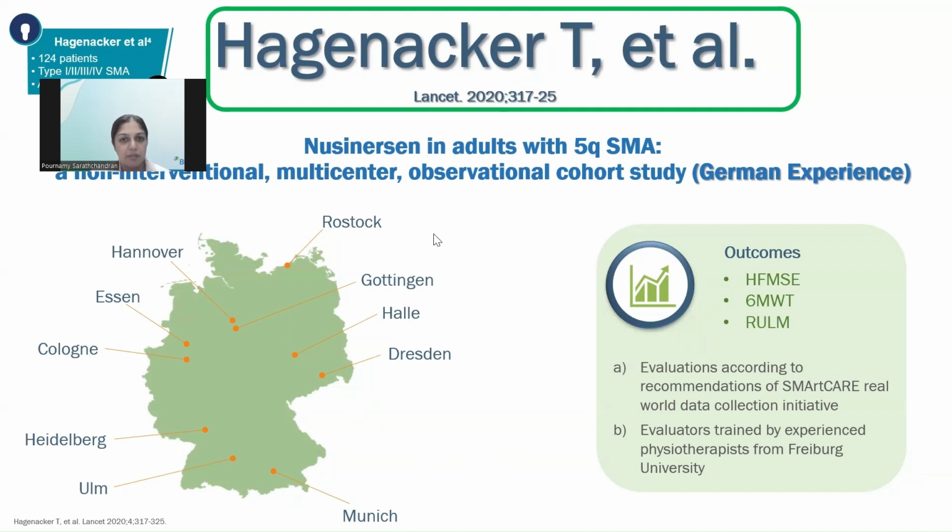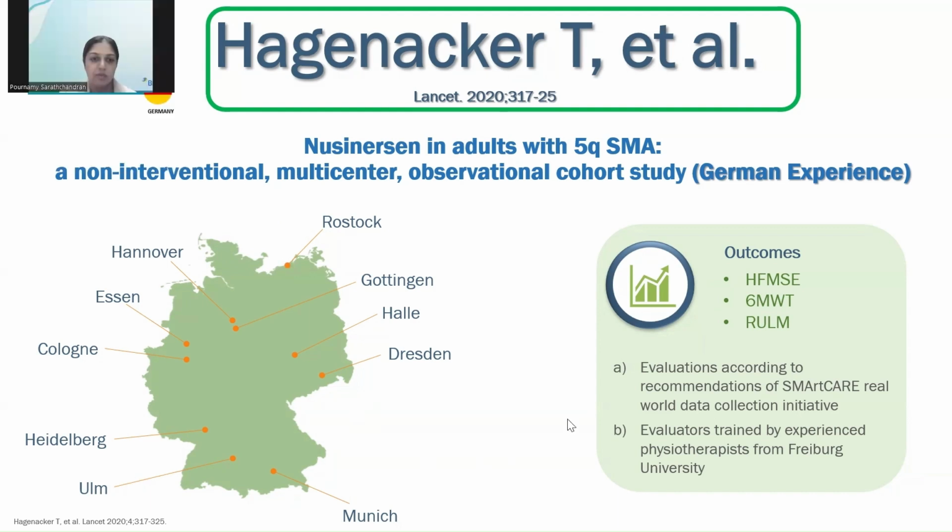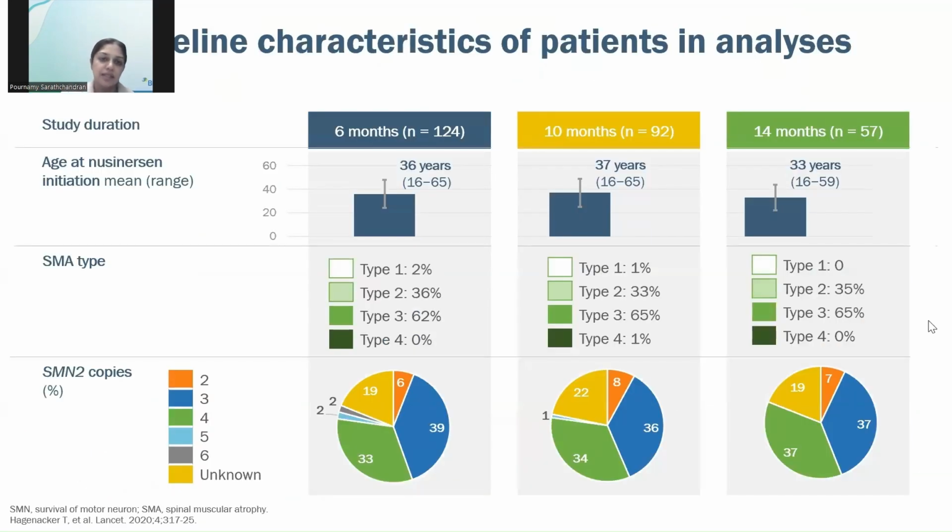One of the largest real-world datasets is by Hagenacker et al., a non-interventional multi-center observational cohort study in multiple centers in Germany. They looked at functional outcome scores, including HFMSE, the Hammersmith Functional Motor Scale Expanded, the 6-minute walk test, and the revised upper limb module, done according to the recommendation of the SMArtCARE real world data collection initiative by trained physiotherapists. They looked at the baseline characteristics of patients evaluated at 6 months, 10 months, and 14 months. The baseline age range for initiation was from very early life to around 40 years, and the mean age at initiation was 36, 37, and 33 years respectively.